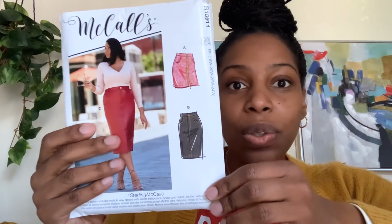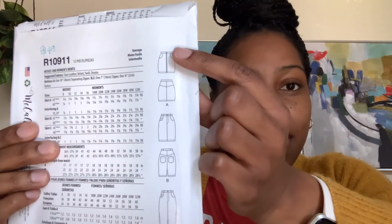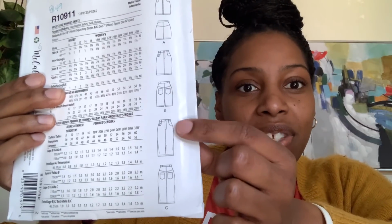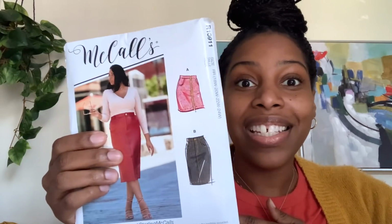Just a classic little jean skirt. So you can definitely do that one. I love the zip front here. Let me show you the back. So this one right here is a zip front. They don't have pockets on that one. Cute. And this one's just a little bit longer. So I would definitely go with View B or View C on that one. I honestly think all three of them are cute. So yes to this pattern.